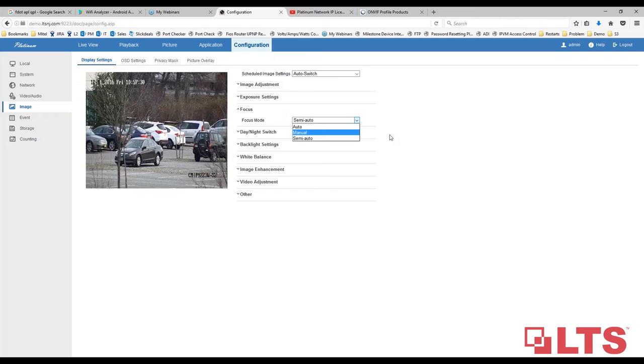Also, this camera, as you saw before, is a complete autofocus camera. We do have a couple of settings for the autofocus, so I do want to go over them a little bit. Let's go back to the configuration. As you can see, I'm viewing the camera remotely, not locally, so there might be a little delay. If you go to image, and then you see the focus, we have three different focus modes here: the first one is auto, one is manual, and one is semi-auto.